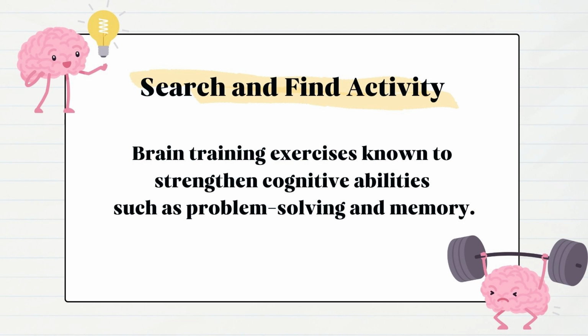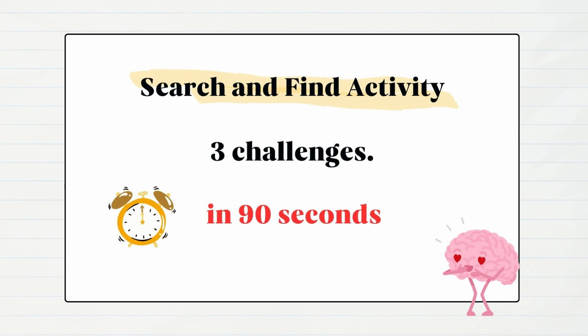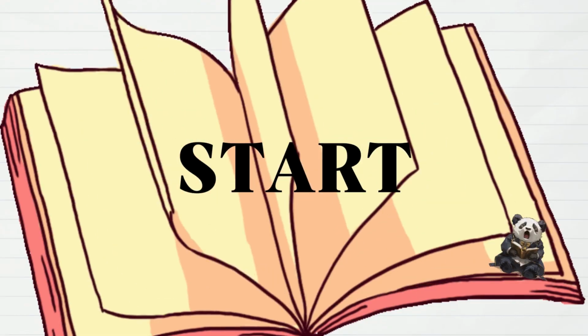This is one of the brain training exercises known to strengthen cognitive abilities such as problem solving and memory. Additionally, engaging in brain training exercises promotes brain activity and helps maintain a healthy and lively mind for the future. In this session, we'll introduce three search and find activity challenges. You'll have 90 seconds to complete each challenge. Let's get started and exercise our brains.